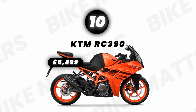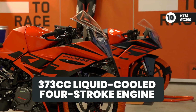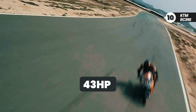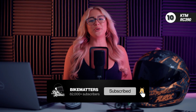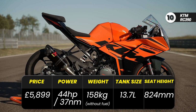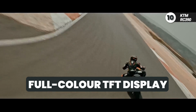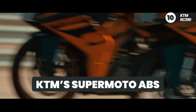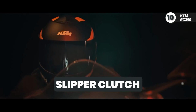Powering the RC390 is the tried and tested 373cc liquid-cooled 4-stroke engine that is capable of producing 43 horsepower and 37 Nm of torque. And thanks to the KTM engine revisions, the torque and power figures have improved ever so slightly, making this a nippy little mean machine. Moving on to tech, and for 2025, the RC is loaded with a full-colour TFT display, gear indicator, traction control, KTM's Supermoto ABS giving you some rearward sliding flexibility, cornering ABS, a quick shifter and a slipper clutch.